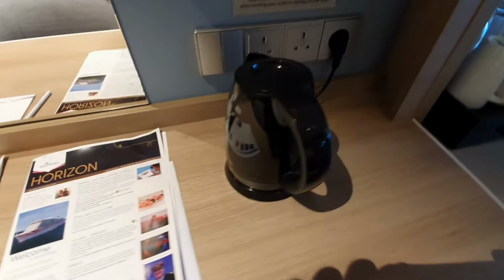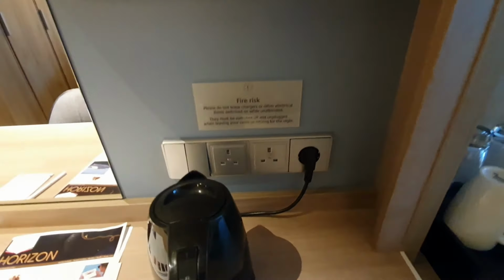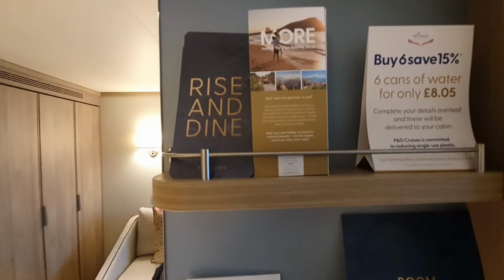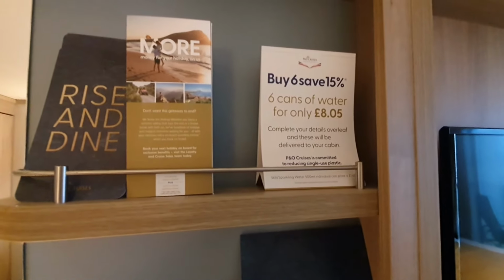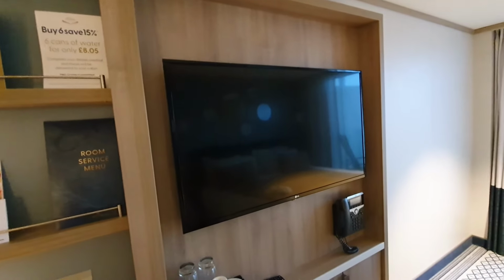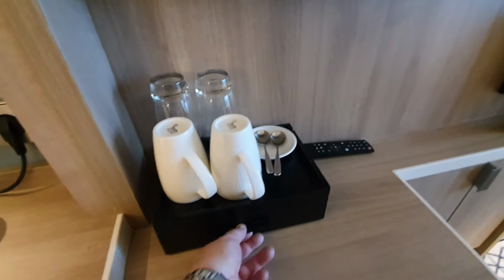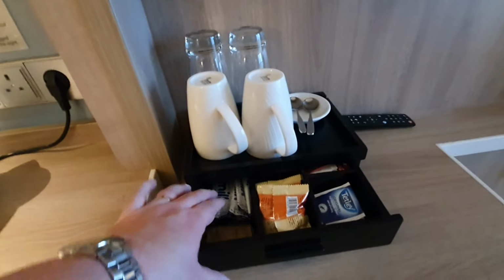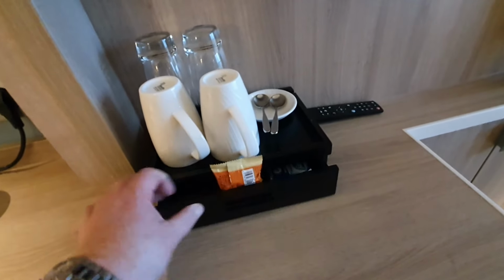Welcome aboard. Okay, so we've got two three-pin plugs there, so that should be fine. We've got our room service breakfast menu on the top to the left hand side, and obviously some water. We've got a nice flat screen television at the end of the bed. Underneath there we have got the tea making, the kettle, and then our mugs. We've got milk, biscuits, coffee, tea bags.